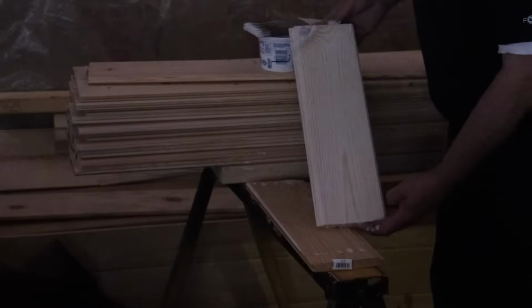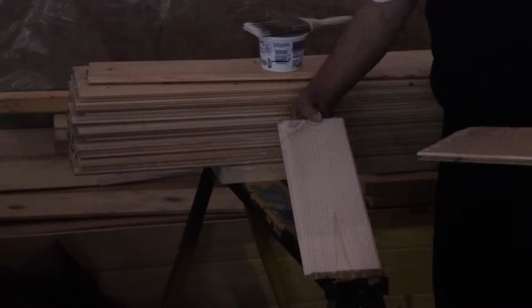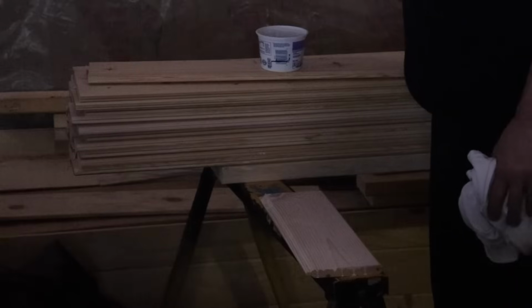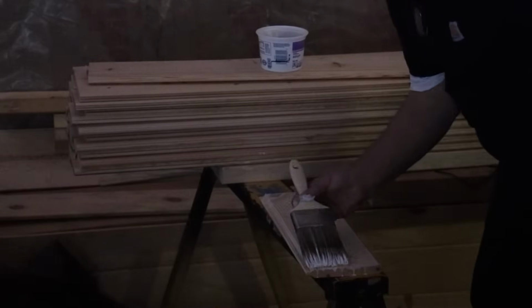This was the initial color, and that's the lightening up. I don't know if maybe I'll do that twice. Let's see what happens if I do it a second time, kind of a difference it'll make. This wood is really dry, so it's going to absorb the heck out of that whitewash.